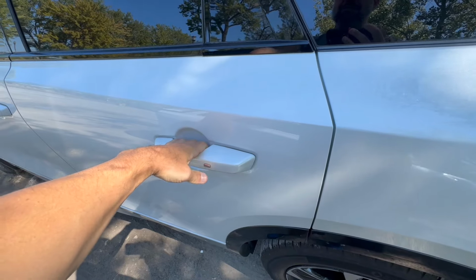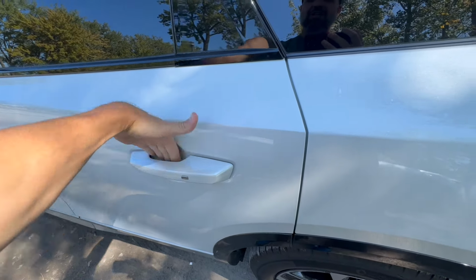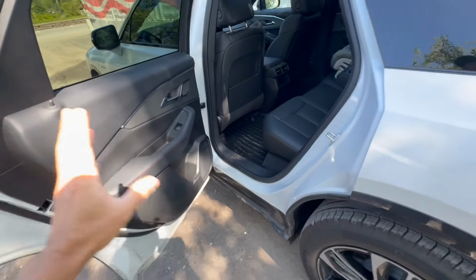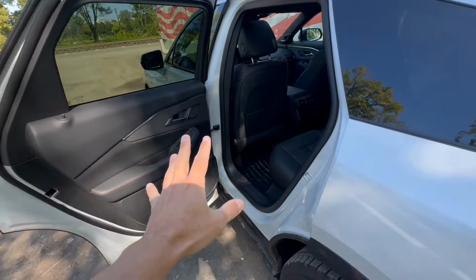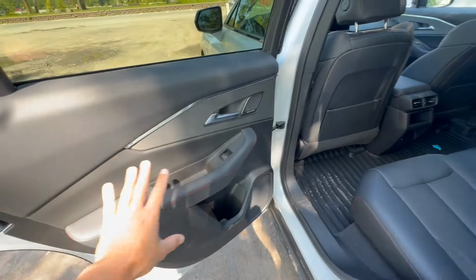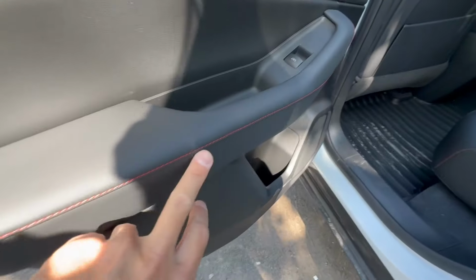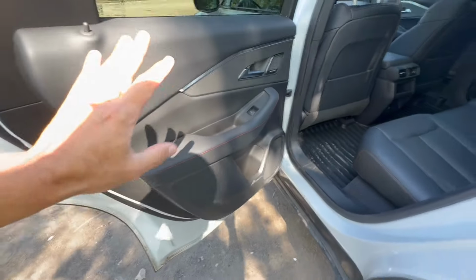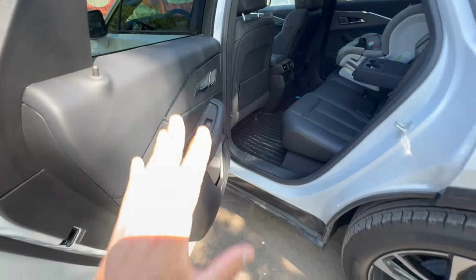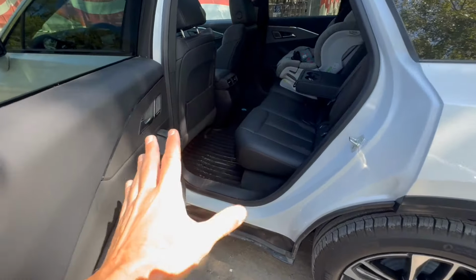The door handles, right? Locked, unlocked. It's not an actual intelligent door handle. You have to press the button. Details, but they kind of accumulate. The interior as a whole is very, very Acura. So it's very monochromatic black with red cross stitching, but the fit and finish materials are quite nice. Everything really, it's premium Acura is what it is.